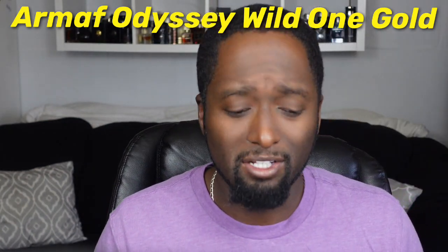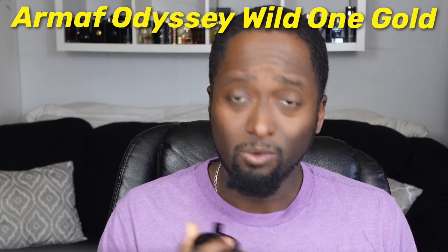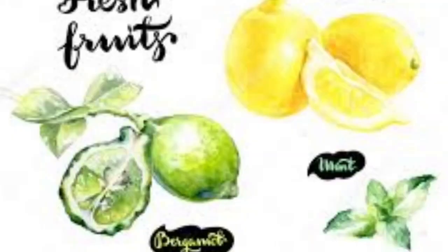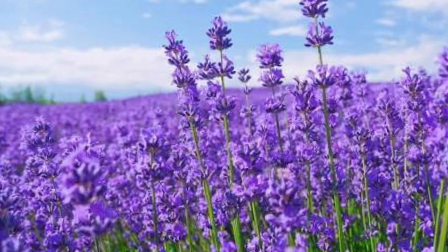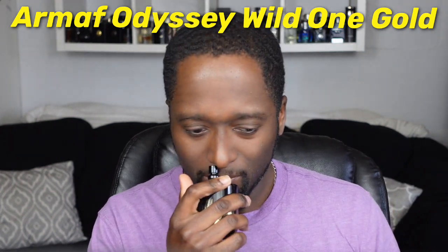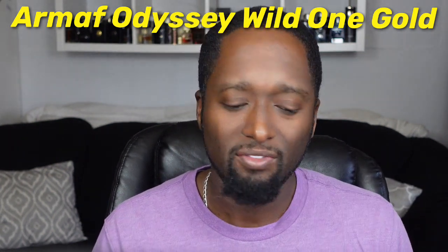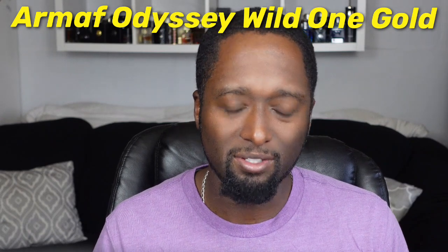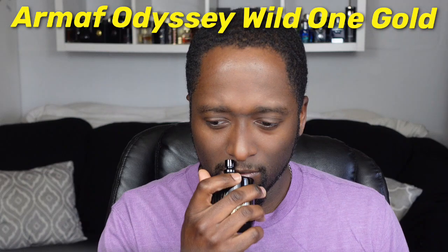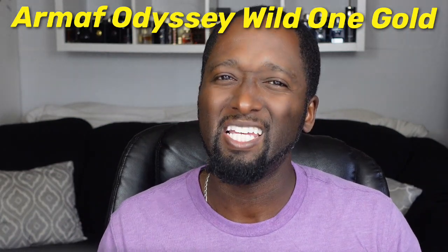Whatever atomizer, but man, once again, this is another mass appealing type one with the bergamot, the lemon, and the mint. Then it has that nice lavender though. That lavender is coming through. You can smell it. It really goes right into it. Some peppers, a little vetiver. Then as it dries down, once again, there's some ambers and some musk, maybe some sandalwood in there, and the patchouli to give it just a hint of earthiness.